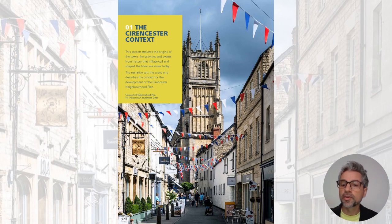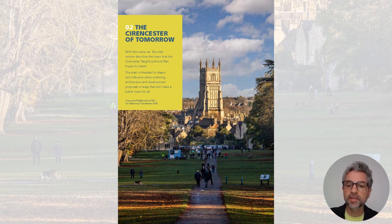Chapter 1, that context, where the town has come from its Roman origins and even before, right through to the present day. Chapter 2, the Cirencester of tomorrow. What is the future going to be like here? What will it be like to live, work and visit?